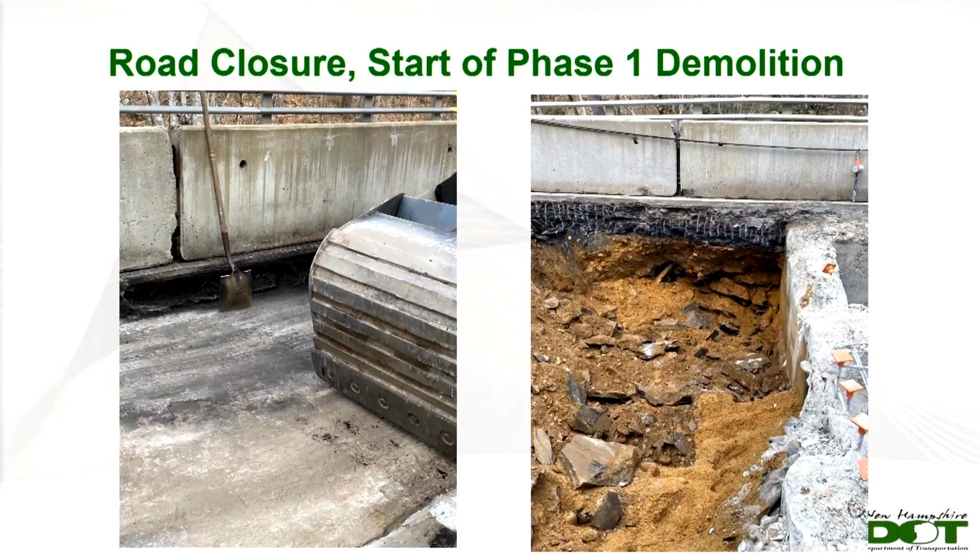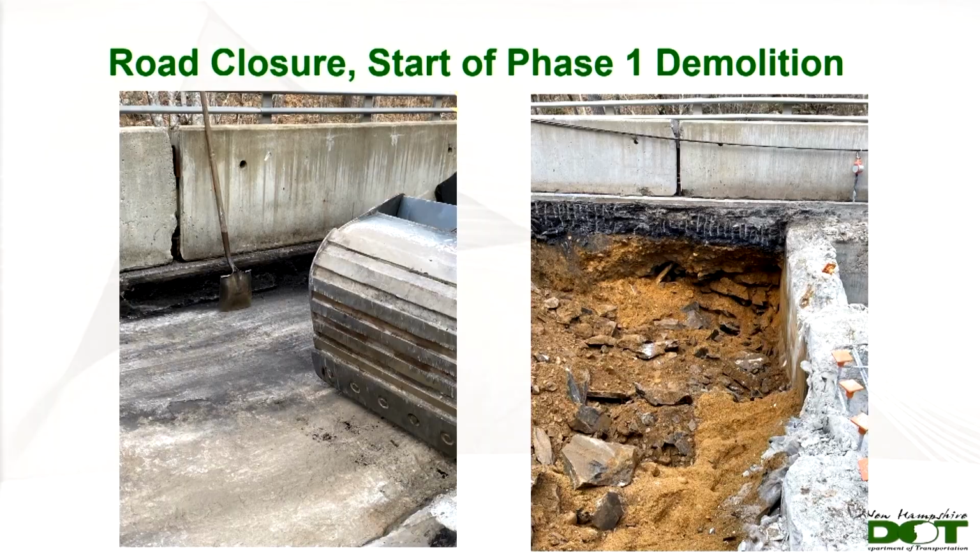Of course, someone left us some nice gifts early on, over a foot of pavement on the deck to remove and lots of ledge buried behind the back wall. Part of me thinks it was probably our maintenance crews back in the 80s leaving some nice gifts for us in the future.